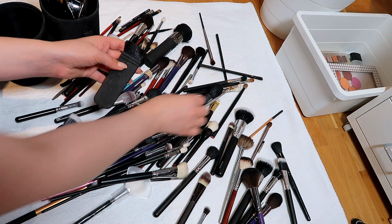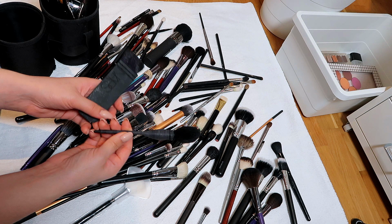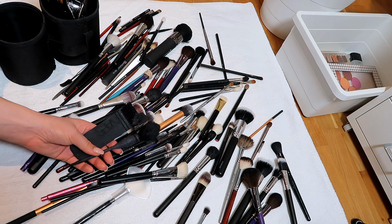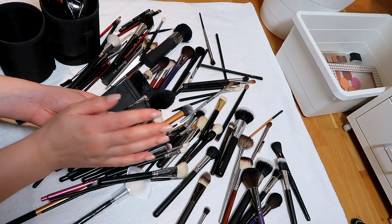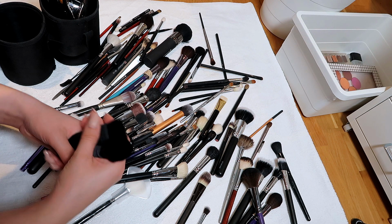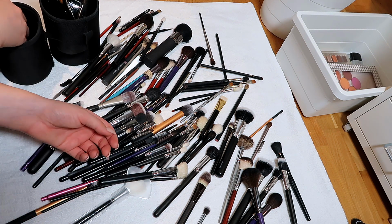I have this Nars brush. I have 2 Nars brushes. Both of these, I can't remember the name, and they're really scratchy. I'm not too impressed with them. The shapes are amazing, but the actual brush hairs feel kind of low quality, I'm not gonna lie. But I still like them for the shape, so I'm gonna keep them.